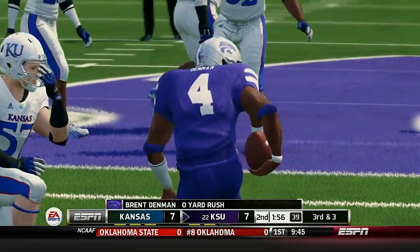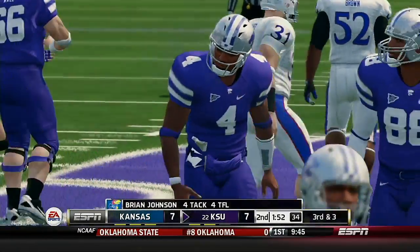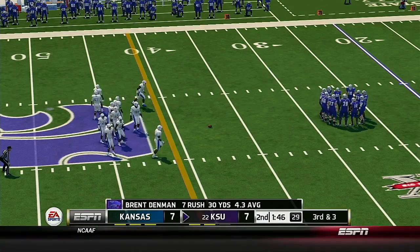And down he goes around the 37-yard line. The option can be really tough to defend, but that time it was well played by the defense.